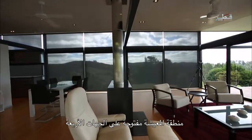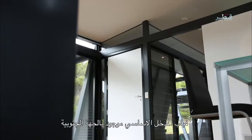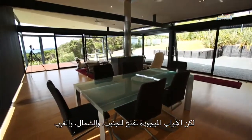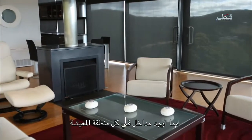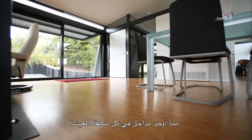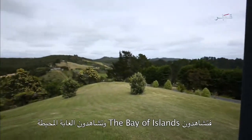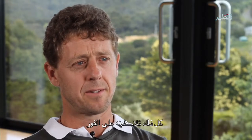Yeah, the living area opens up on 4 sides, so the main entrance door is on the south side, but the doors also open to the east, the north and the west, so there's entrance from any side of the living area. So you can see out into the Bay of Islands, you can see the bush in the area, you can see the birds on the lawn. All of that is instantly visible.